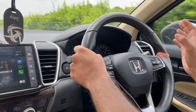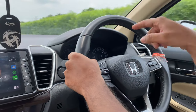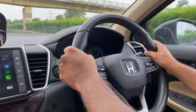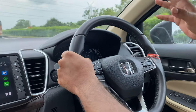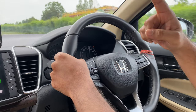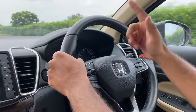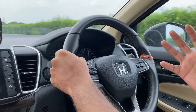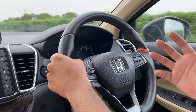It's not possible for anybody else to overtake me right now, even at 140, because of the handling of this car. Bigger cars will definitely roll here and there, and won't have the same stability that long cars will have. So that's one benefit of having a sedan. Of course, a long sedan, not a compact sedan. Having a long sedan gives you this kind of advantage, that it will go smooth. You will get nice handling.